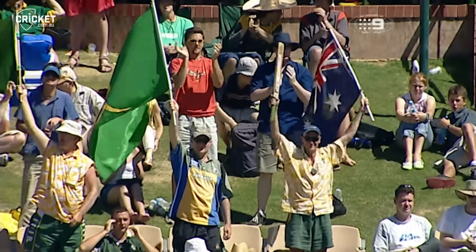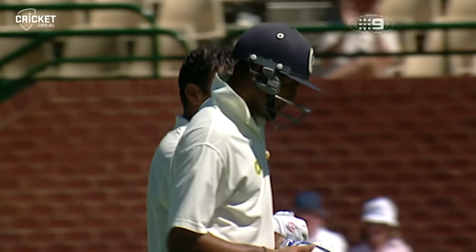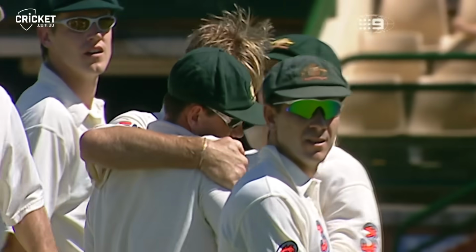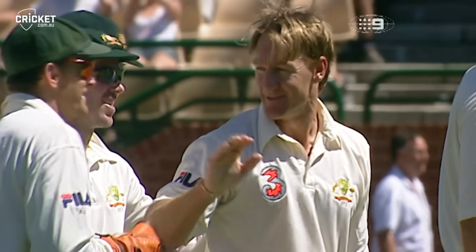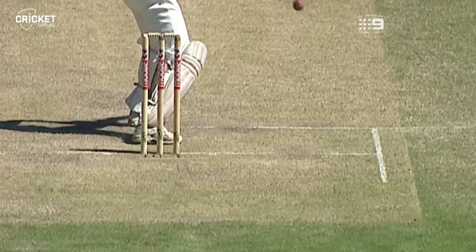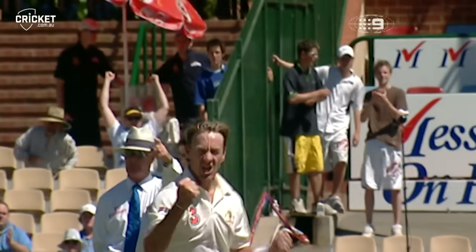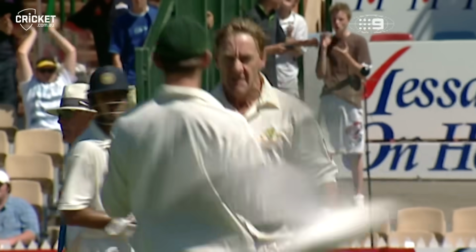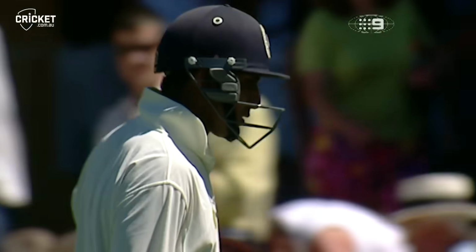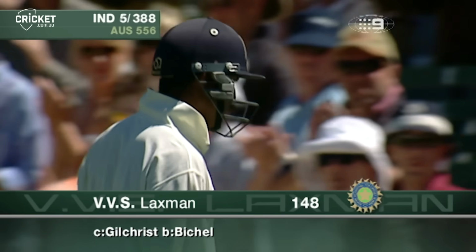What a breakthrough. That's the one they've been searching for all morning. Looked too full. VVS Laxman was too close to his body. Went to play at it, threw the bat at it, as you saw in the previous over. Went pretty quick to Adam Gilchrist. Good healthy edge, good catch. That's the one they've been looking for all morning. The Australians will be hoping they all come pumped up, Andrew Bichel, and rightly so. Worked hard for that. India lose their 5th wicket for 388.